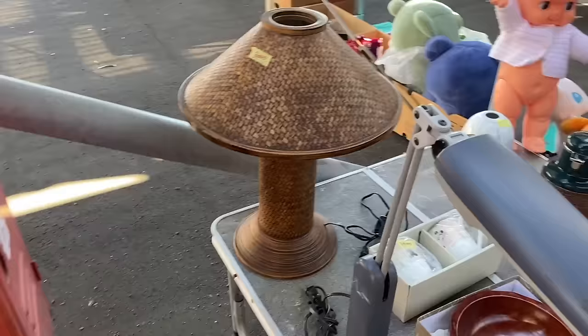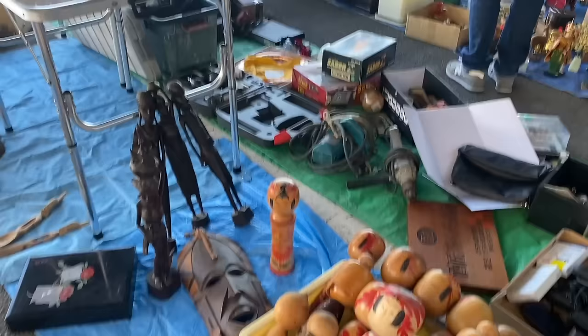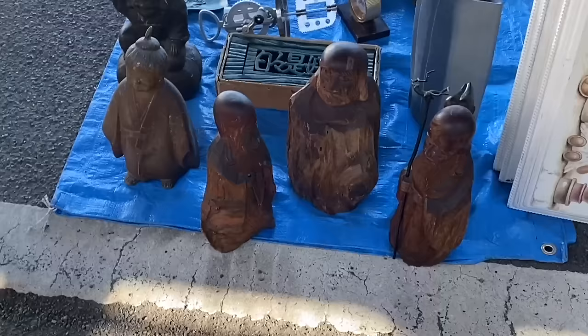I quite like that lamp. I think it might be a Balinese one. More kokeshi. I find kokeshi are also less expensive outside. I mean, they're all still pretty cheap though. A lovely dragon there again for the year of the dragon this year, 2024.